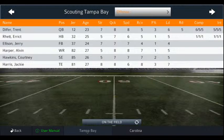Now let's take a look at Tampa Bay. Trent Dilfer was your quarterback. Eric Rhett out of Georgia, your halfback. Jerry Ellison, your fullback. Alvin Harper and Courtney Hawkins, your wide receivers. And Jackie Harris, your tight end.